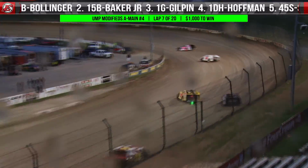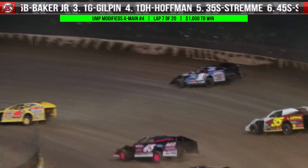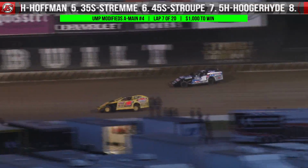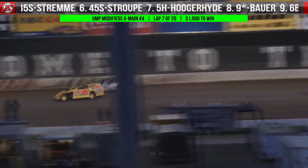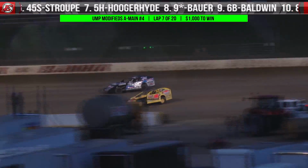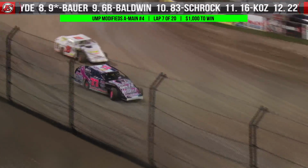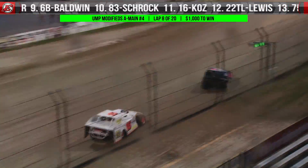To the inside. Dean Hoffman to the outside. They'll work side by side for the third spot. Again, good battle for the third spot, but here comes Dave Baker Jr. Didn't see this one coming in 15. Well, we're just 2 laps shy of the halfway point. Ray Bollinger at 77. Dave Baker Jr.